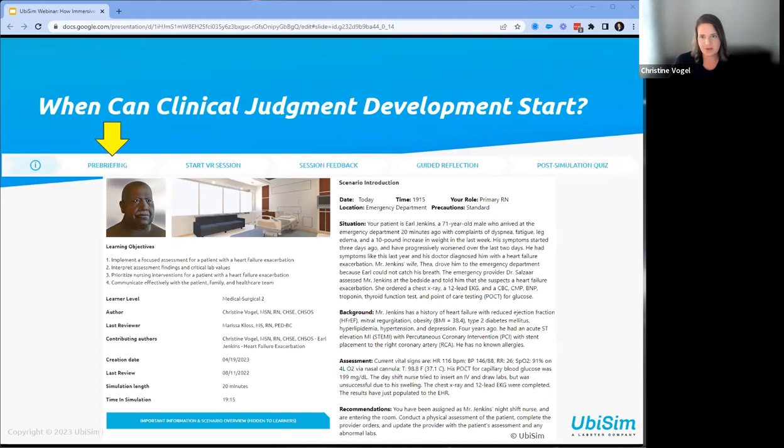And so the participant briefing that's also offered within our pre-briefing sets the expectations and establishes psychological safety, which is really important. This encourages learners to feel comfortable to make mistakes without consequences in this scenario. So learners are able to see all of this in pre-brief and be prepared for their VR session. And once they've pre-briefed, learners can start the VR session and enter the realistic clinical environment and see and hear from their patient, Mr. Jenkins.